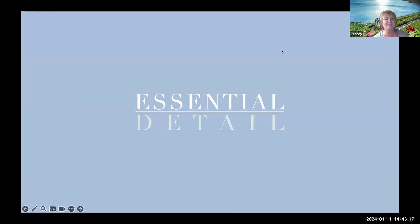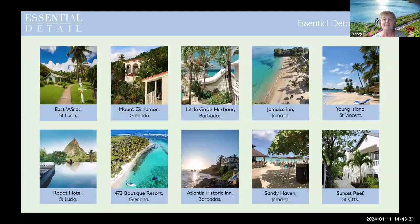Thank you. Thanks, Caroline. That's going to be a hard act to follow. So nice and very upmarket, but hopefully we'll keep you all on track with the luxury here. As you all know, I'm Tracy and I head up the team at Central Detail. We're very fortunate that we represent 10 hotels across 6 gorgeous Caribbean islands that you can see here.